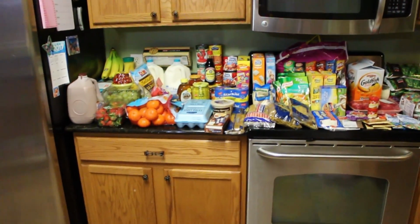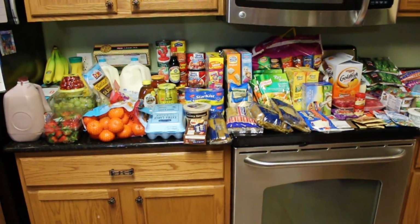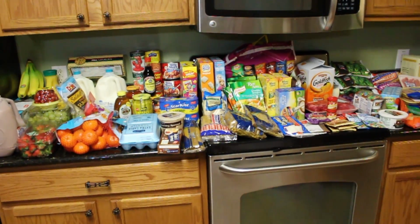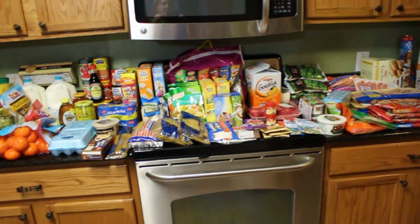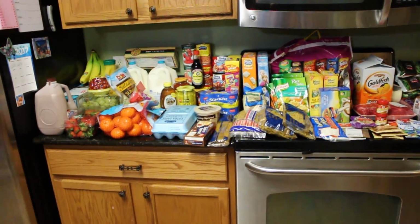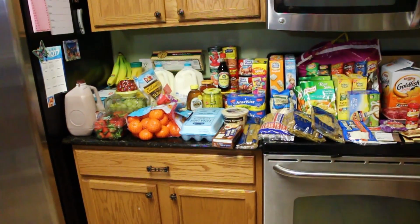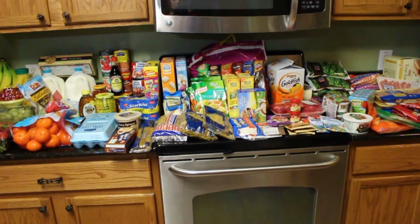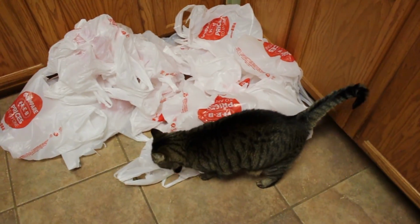So normally when I do a huge monthly haul at the beginning of the month, I take up almost every single counter in my kitchen. Since I shop my pantry first, and I tried to stick with meals that did not have a lot of ingredients in them, or meals where I could make some things from scratch. So there's no bread here because I am going to try to make it from scratch. If you hear a little bit of noise in the background, it is this one messing with the bags.